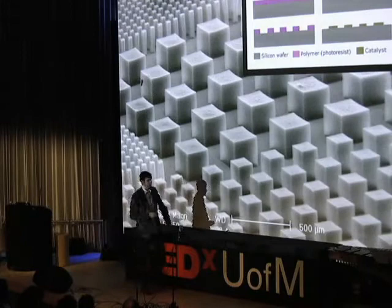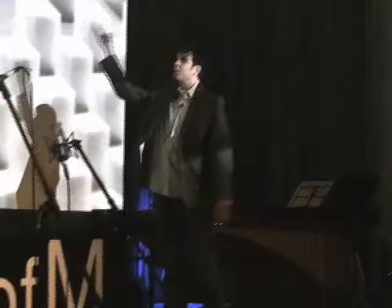It's possible to control the growth, the formation of these structures in various interesting ways. For example, we can take an image we want to pattern in this material, and essentially by patterning a checkerboard, we can dictate where these structures grow.